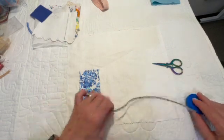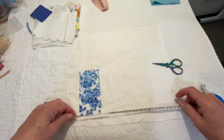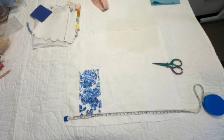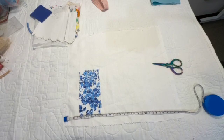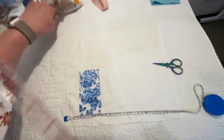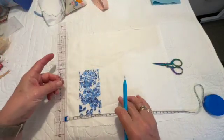What I might do also is get my water eraser pen and my ruler. Sorry, I'm not very organised. So this is the first time I've done some recording for this type of stuff, so I'm just playing it by ear.